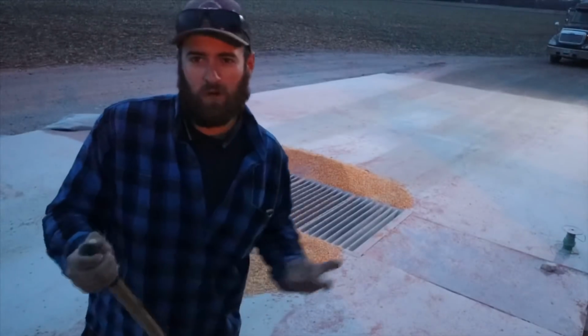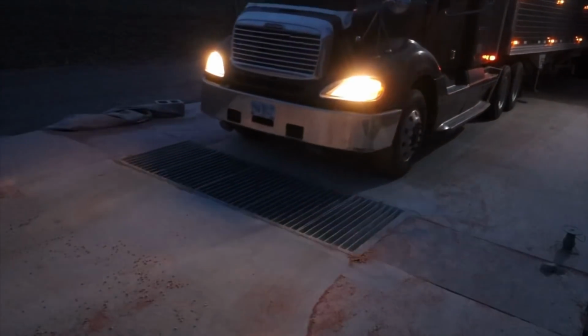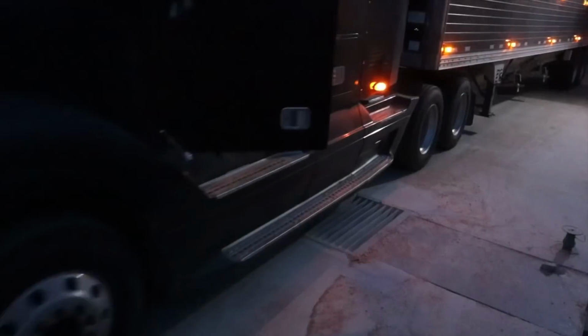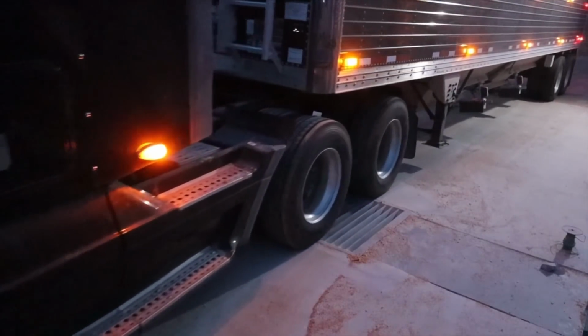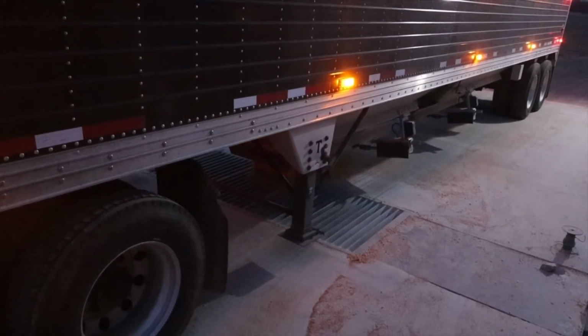Well, we're finally moved, so this is the last load from that first field we did. Still trucking. This farm that we're on, this is where the grain vac would have come in handy, because I spilled all those beans right over there. This is the first load from the new field.